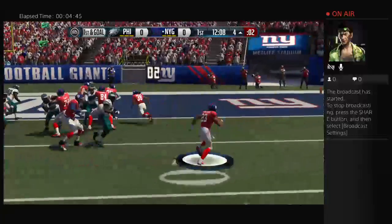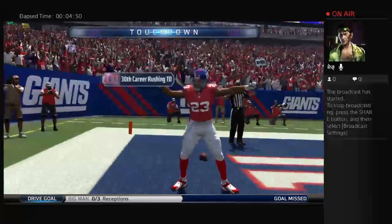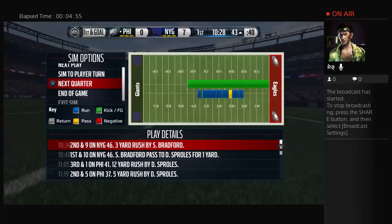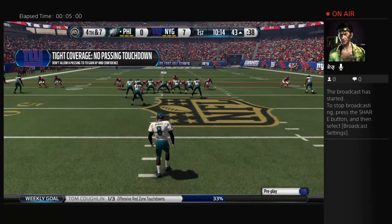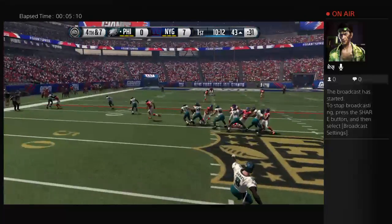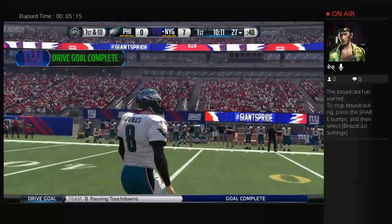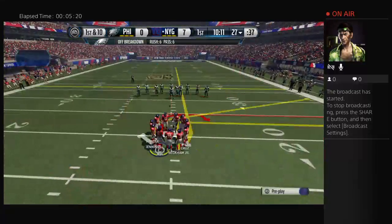1st and goal from the 4. And here over the line, touchdown. They're set to punt it away now. This punt will not be returned. It will never see the field of play as it sails out of bounds. The Giants now ready to take over again on offense.